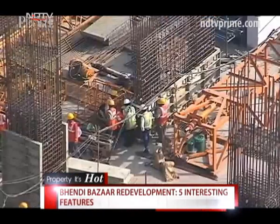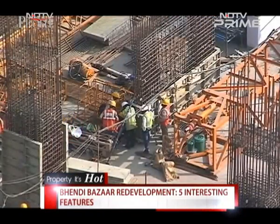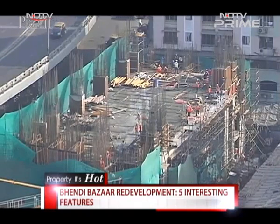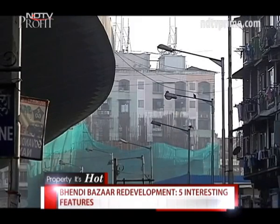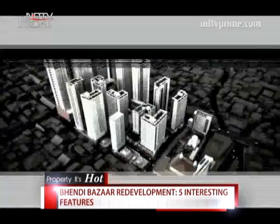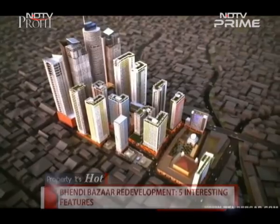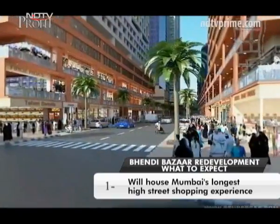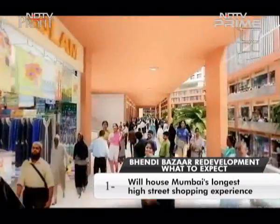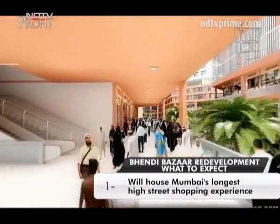Undertaken under the state's cluster redevelopment policy, the construction work of the phase 1 has already begun. The trust has received more than 87% consent of the owners. Here are some of the interesting features of the project. The area will house Mumbai's longest high street shopping experience, which will create a lot of employment opportunities.